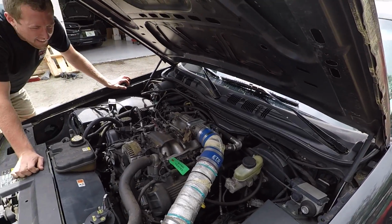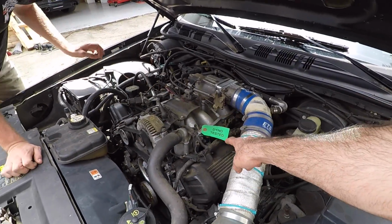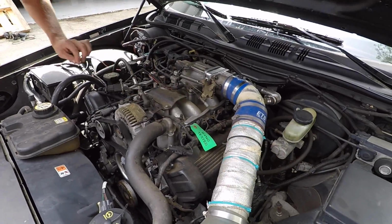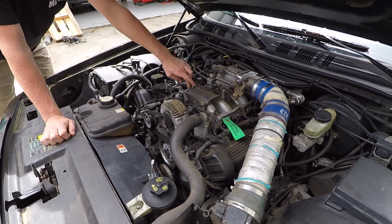Look at that intake. All right, so that's been ported. It says dyno tested right there. So we get the 03 Cobra injectors. Wow. It's got some shorty or mid-length headers, an aluminum intake manifold, and a Granatelli mass airflow.